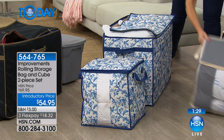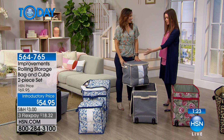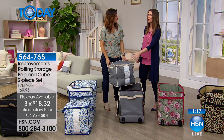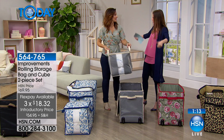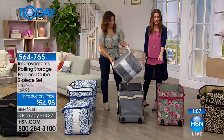$54.95 for both. Because this is a $20 value, any way you slice it, either you're getting this as a special bonus, or you get this for $20 and that for $24.95. That's kind of crazy. Did I add that right? No, $34.95. Still, you can't even get those big giant bins for that, and those are going to break and crack and of course end up with little pests in them. This is a great time to get it.